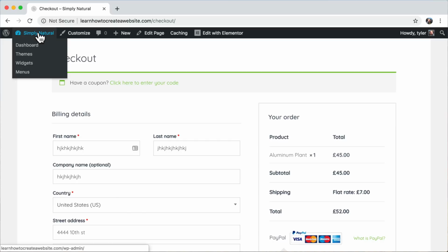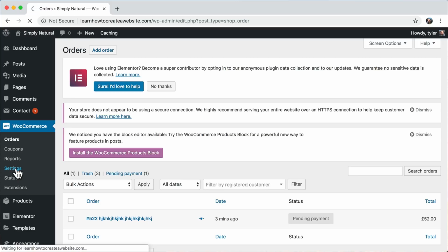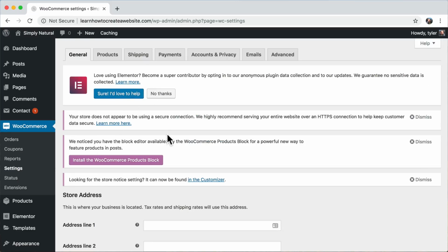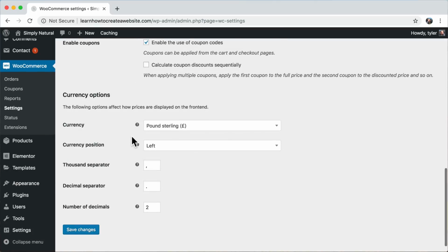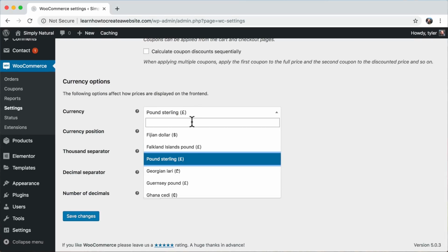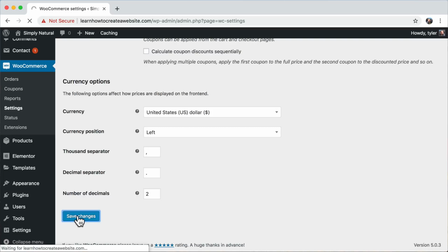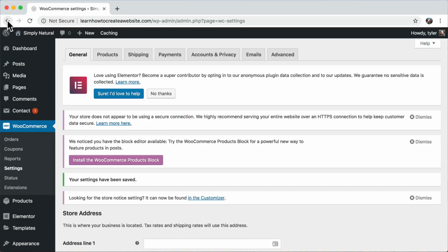Right. So we're going to go back to our dashboard and back to WooCommerce and back to settings. Okay. And then let's see, I think under maybe general or payments. Yeah, general. It's in pounds. So we want it to be US dollars. United States dollars. Okay, cool. And then save changes. And you can put whatever currency your country's from if you have a different one, of course. Yes, don't put United States if you're from somewhere else.